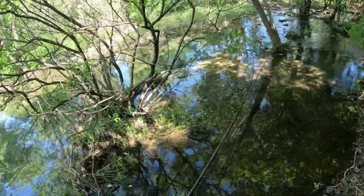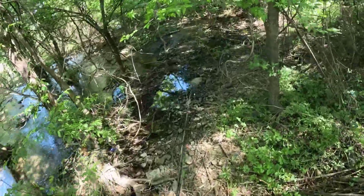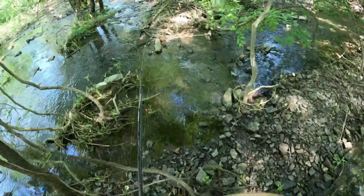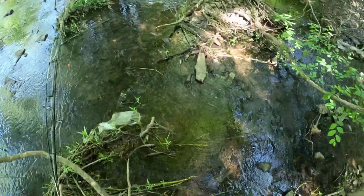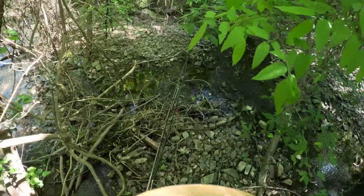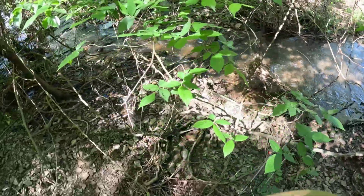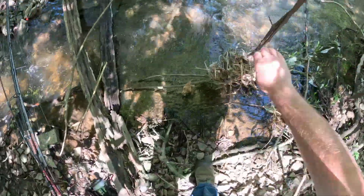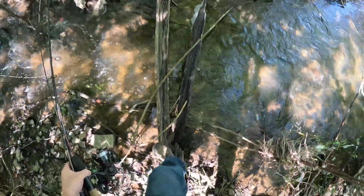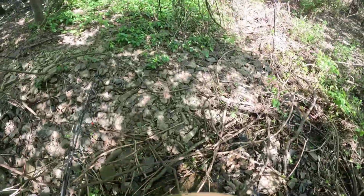Is there a good way to get over there? Doesn't involve just tromping right through here, which I'm willing to do, but I don't want to do. Maybe I can kind of skip around through here. A little slippery. Looks like there's a stick over here I could potentially walk on. Oh, it's not so bad right there. That's a little bad. We're going to see about walking on this rotten log here. That doesn't look like it's going to hold my weight at all. I'm going to take a long step across. There we go. All right.